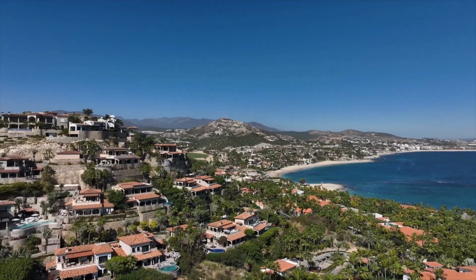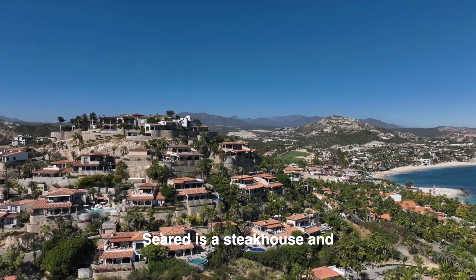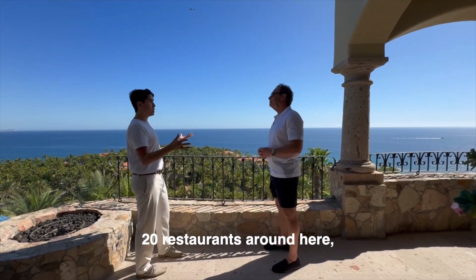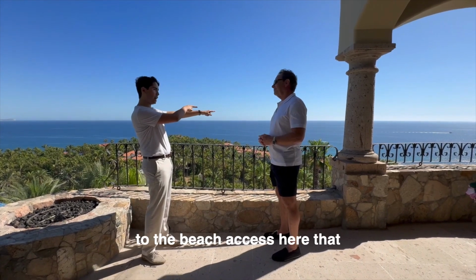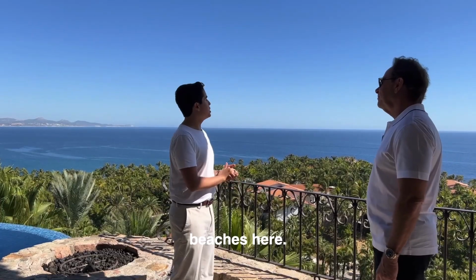Could not agree more. They have two Jean-Georges restaurants. Seared is a steakhouse, and Ceviche is more sushi. Oh yes, I love sushi. If you love sushi, that's the place to go. Yeah, 20 restaurants around here. You don't need to go out that much. And I just went to the beach access here. That is pretty. It's one of my favorite beaches here.